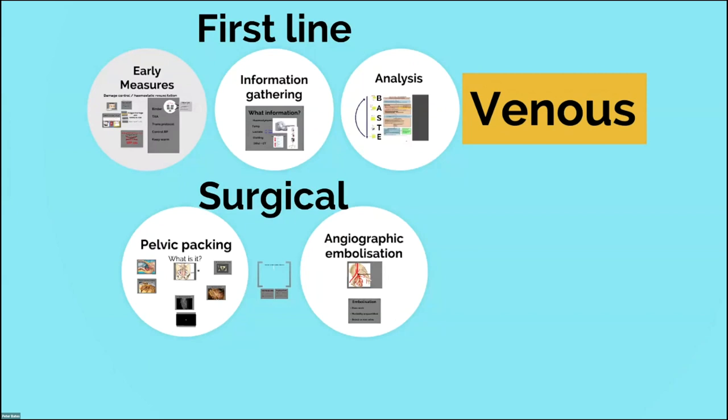I talked about first line interventions at the top, and then I'll talk about surgical interventions at the bottom. Remember what we said about venous bleeding at the beginning? If you've got a binder on, that will help stop the venous bleeding, particularly if you sort out their clotting. We know that around 80, even 90% of pelvic bleeding from trauma is venous in origin, not arterial. So if you do all those things really, really well, venous bleeding will be stopped.